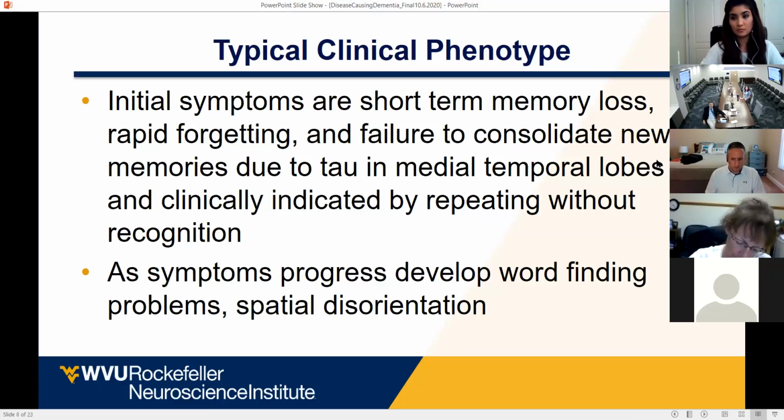Clinically, the thing I always look for is patients who are repeating themselves without recognition. So somebody who tells the same story over, that is a big signal and flag to me that the medial temporal lobes and the hippocampus are being affected. Now, 9 times out of 10, maybe 8 times out of 10, that's going to be Alzheimer's disease. But we've learned recently with some of the imaging we're able to do that some of these cases, it's not Alzheimer's, it just looks like it. So classic is forgetting information rapidly.